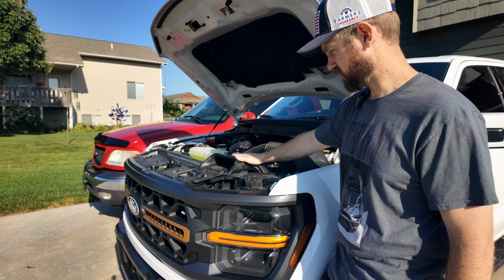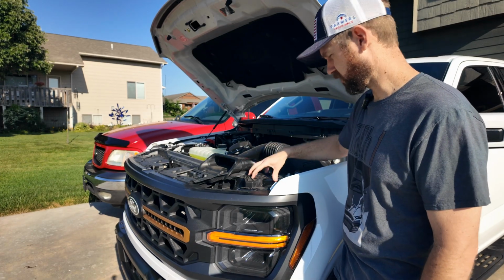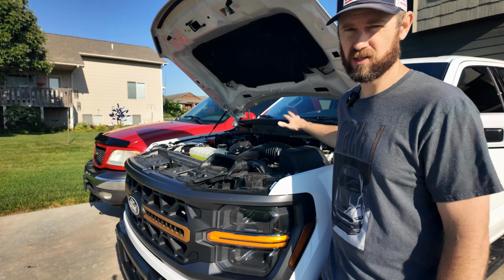I have not had a chance to take this one on a proper road trip yet, but what I see online, what I see a lot of people reporting, is they can get close to 20 out of these 5-liter setups just like this.